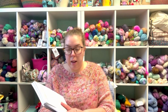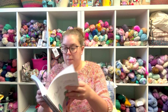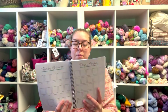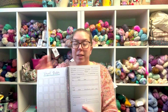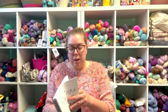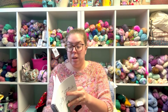And then in the front, it has your goals, Maker's Challenge, oh, Rainbow Challenge. I didn't look at that. Project tracker. And then it has for your projects, your hook size, needle size, yarn, color, dye lot, a ton of those pages, which I really, really like. Pattern wish list. I am so excited about this.